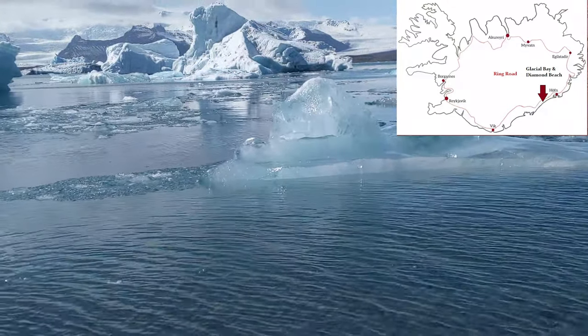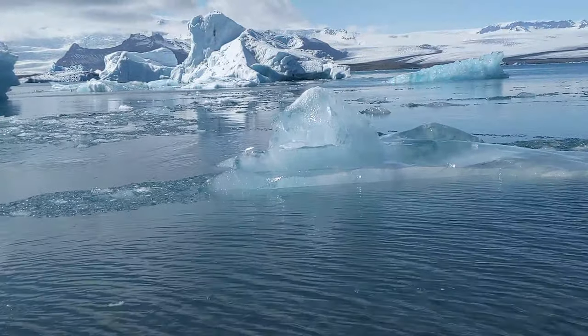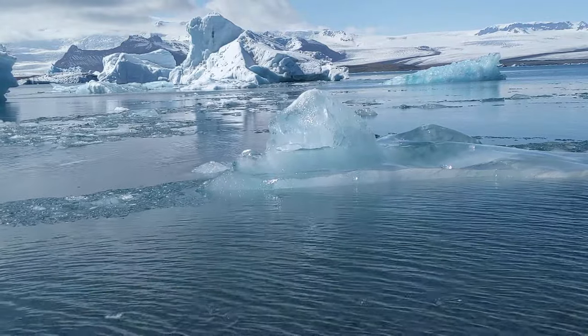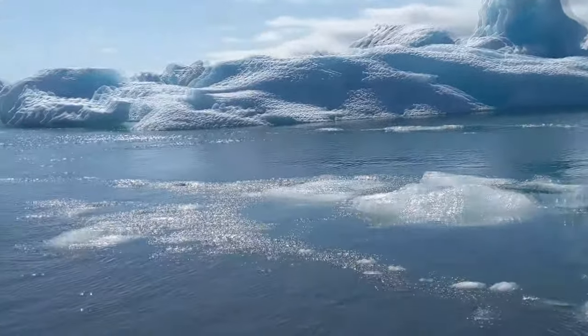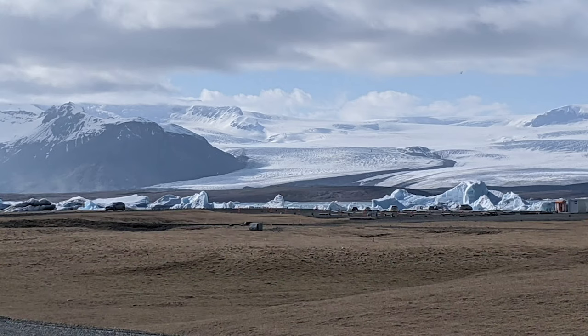Okay, so this is the Glacial Lagoon, which is right next to the famous Diamond Beach. So here, large chunks of ice fall off of the glacier and float around in this lagoon. And some of them are almost clear, really visually impressive. And then eventually they wash out with the tide and get pushed up onto the beach, giving the appearance of large diamonds that have washed up upon an all-black beach.